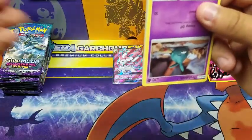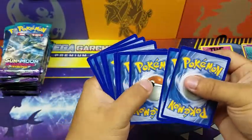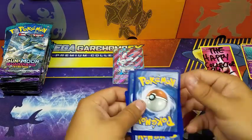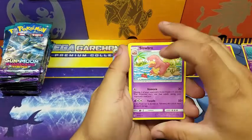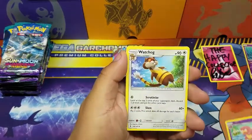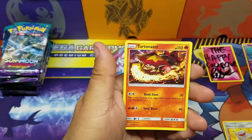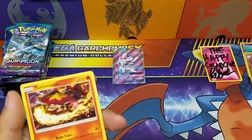Second pack. Wow, I'm stunned. Wow. Wow. I've only seen this in videos. Slowbro, White Hawk, Rescue Stretcher, Ruff Reverse, and a Turtonator holo rare.